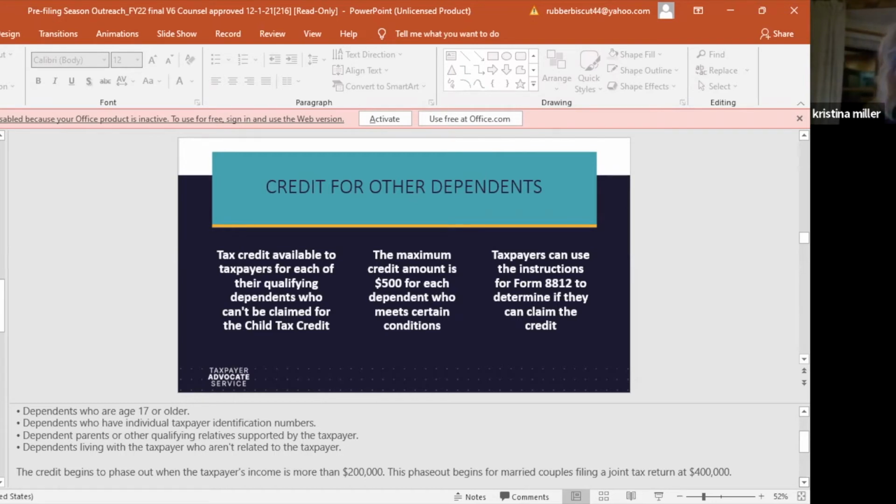Okay, so this is a tax credit available to taxpayers for each qualifying dependent who can't be claimed for the child tax credit. The maximum credit amount is $500 for each dependent who meets certain conditions, and taxpayers can use the instructions on Form 8812 to determine if they can claim the credit. Okay.